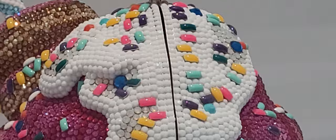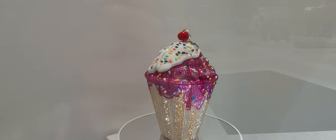Just the attention to detail is amazing. I love Judith Leiber. Show you some necklaces too. So you have a tiny cupcake necklace there.